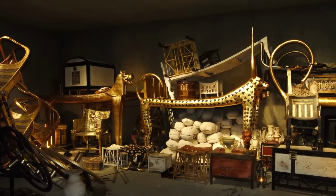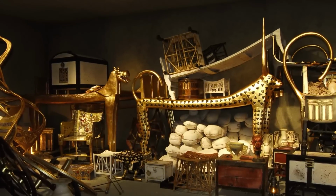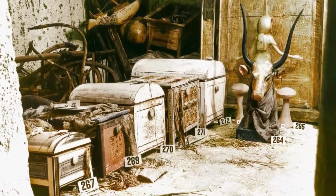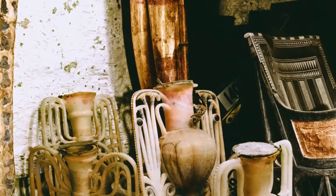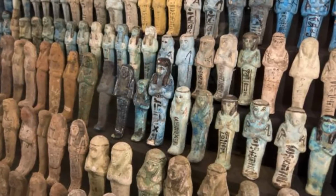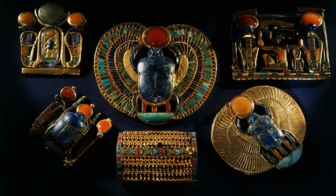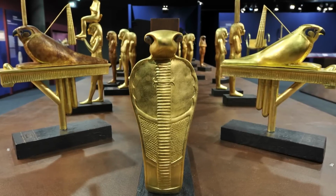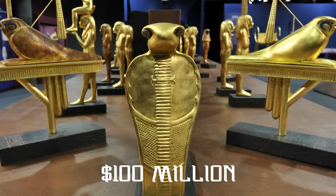The tombs of ancient Egyptian rulers were furnished with materials that were thought to be useful for the deceased dignitary in the afterlife. Although Tutankhamun's tomb was hastily prepared, it still had very rich content, including 5,398 objects, 413 shabtis or figurines intended to do work for the king in the afterlife, and more than 200 pieces of jewelry. At the time of its discovery, the tomb and everything in it were estimated to be worth several hundred million dollars.